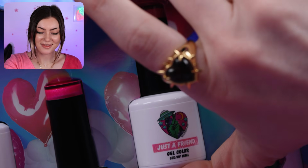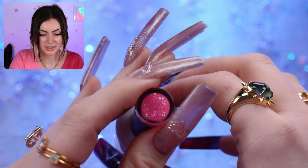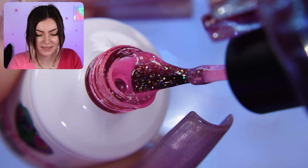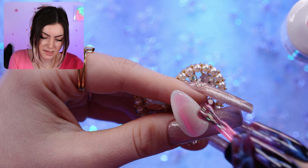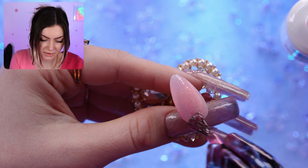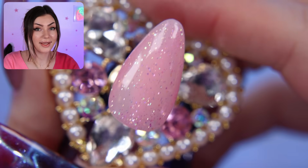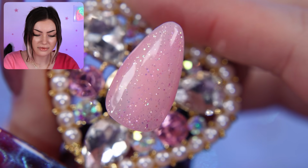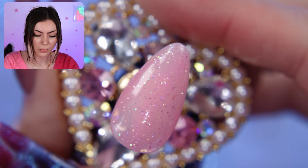Now we have Just a Friend. Ooh, just from the top, I already know I'm gonna love this one. Ooh, it looks like it's gonna be more of a jelly. It's so pretty. Let's see. Oh my gosh, I love it. Definitely my favorite so far. Okay, love, love, love this one. This is so pretty. It's such a nice shade of pink and all of the glitter. Oh, it's so pretty. Love it.